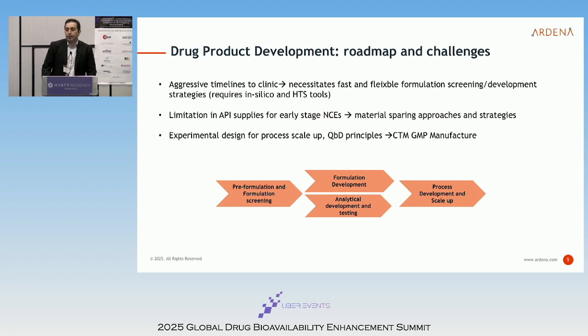Now, with these NCEs and development of the oral solid product, there are some challenges, especially with early phase formulation and process development. Typically, the timelines are very aggressive. The compound needs to get to clinic as fast as possible. The API supply is usually very limited. In a lot of cases, we work with milligrams of API, and we have to have methods and procedures to be able to get meaningful data by using those small quantities of API. And then I'll also show some of the strategies that we use, once we develop a formulation, for how we scale it up within the framework of QbD principles for GMP manufacturing.